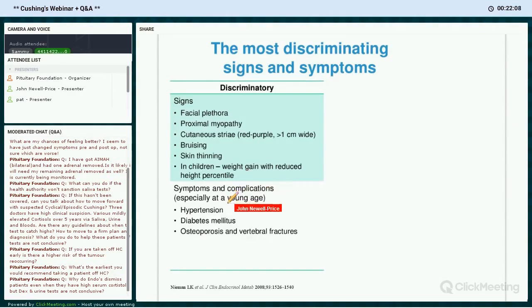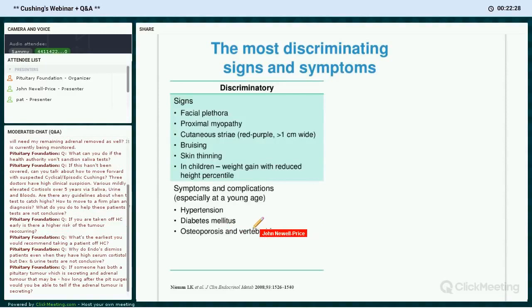Other features which are common in the general population that ring warning bells in doctors' heads should be if a young person has a combination of high blood pressure, diabetes, or perhaps osteoporosis. So, for example, a young man who presents with a crush fracture in their vertebrae due to osteoporosis, we'd have to think about Cushing's very carefully.